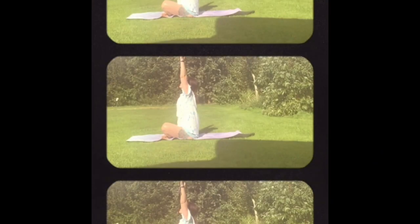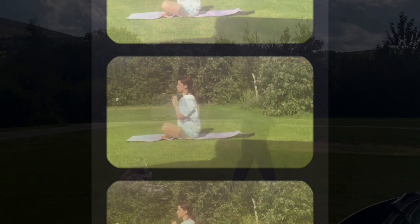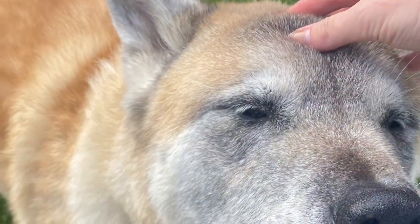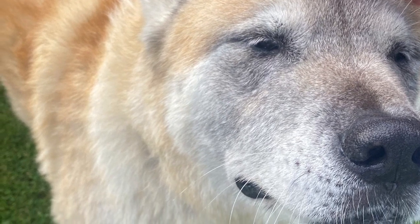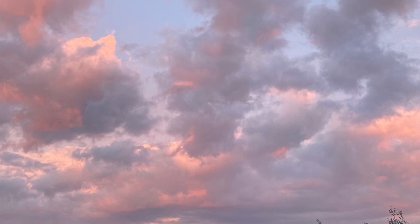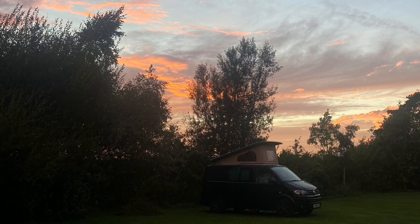I set off on the 4th of September 2022 after I'd been to Ferncotton's Happy Place Festival. I stopped overnight at this campsite before heading up to Scotland just to break up the journey a little bit. I met this man and this absolutely beautiful dog. We spoke for ages. The sky was absolutely stunning that night. And I was so excited to start my journey.